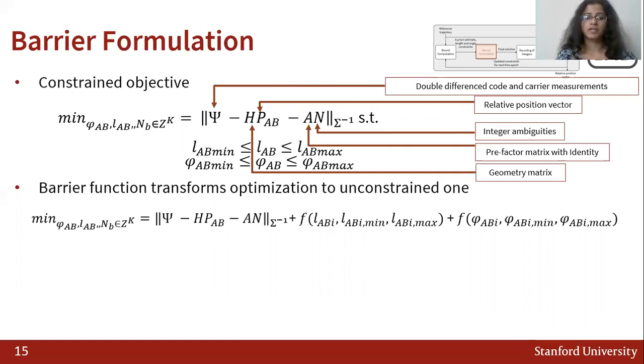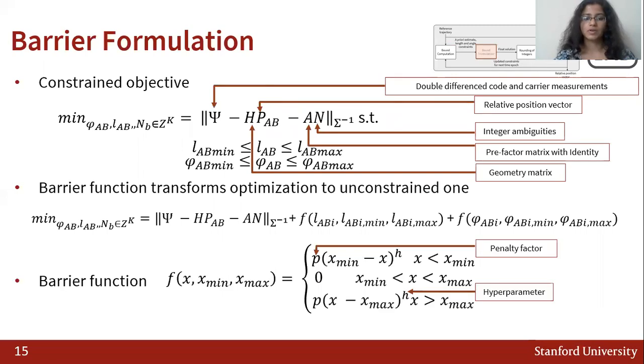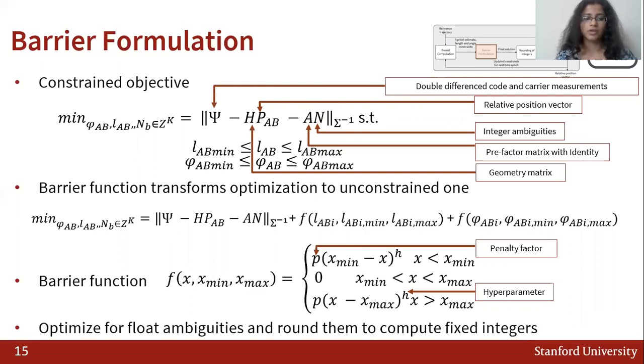Hence, we utilize a barrier formulation that transforms the above problem into an equivalent unconstrained one. We use two barrier functions, one on the length and one on the angle. An example barrier function is shown here. By minimizing this barrier function along with the original half of the constrained optimization problem, we can then solve for the float ambiguities that later get rounded to compute the fixed integers and thereafter the fixed relative position vector.